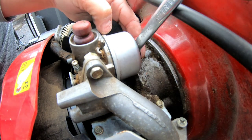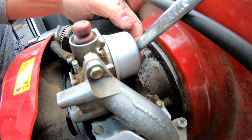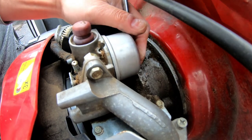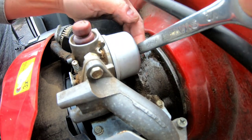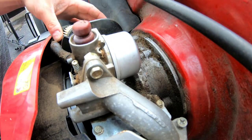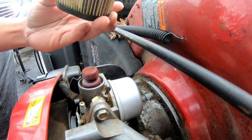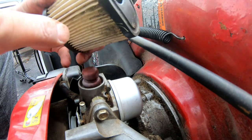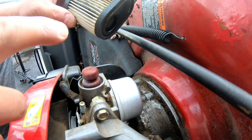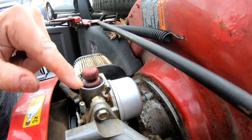Since we're here, I'm going to remove that pilot jet nut and blow that out too, just to make sure that there's nothing in it. I was also looking at the air filter, and perhaps the air filter is clogged, which is why it might have stalled. I mean, it looks pretty clean, but there could be some blockage here that would prevent it from, you know, staying running, maybe. Let me get a screwdriver for that.